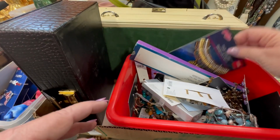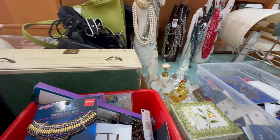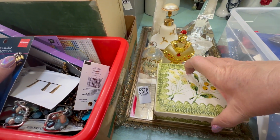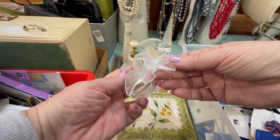Why it went for $140? If you see, there's a white and purple box back there. There was a Mickey Mouse watch in there. I did not see it. I didn't know. We're coming to the perfume lot.